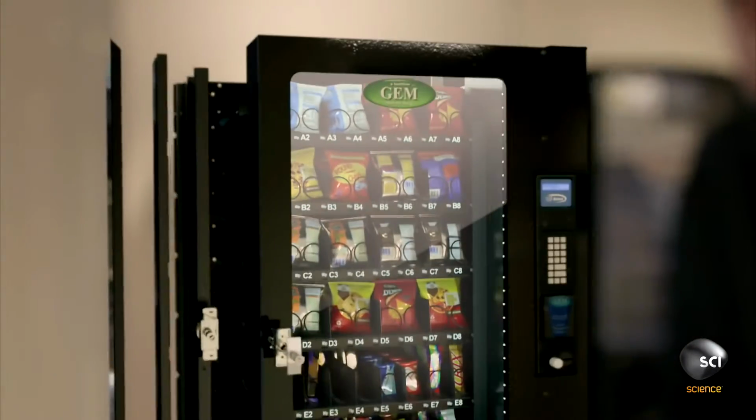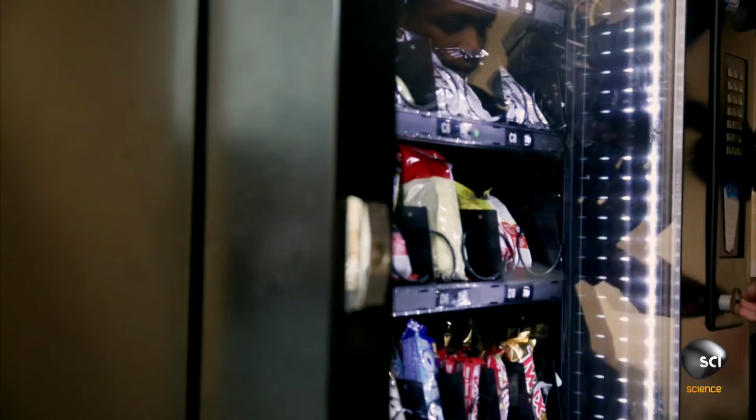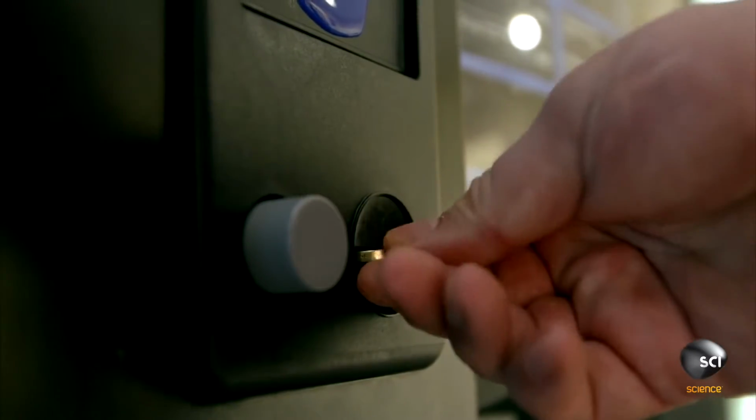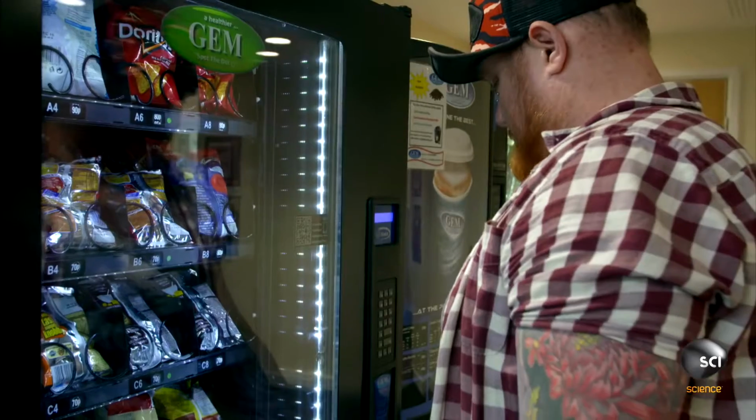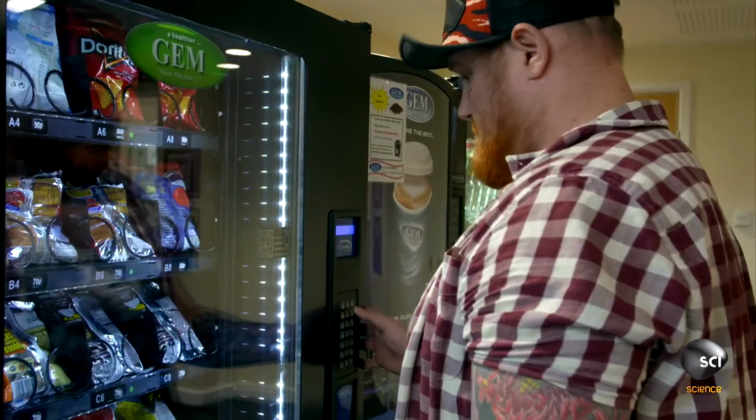These 85 parts work together to count 15,000 coins a year and release your snack at the touch of a button. But when you're hungry, there's nothing more frustrating than your snack getting stuck. How do today's generation of vending machines make sure you get your treat every time?